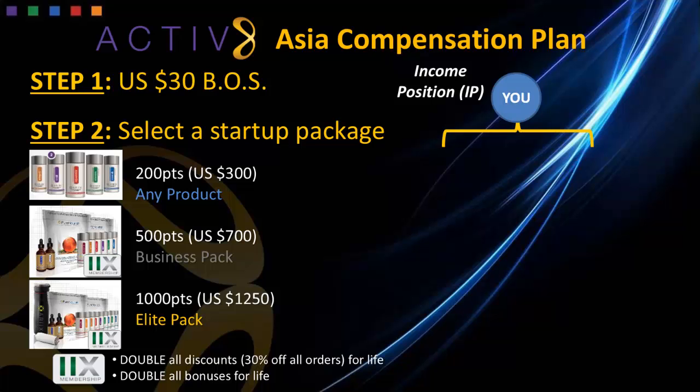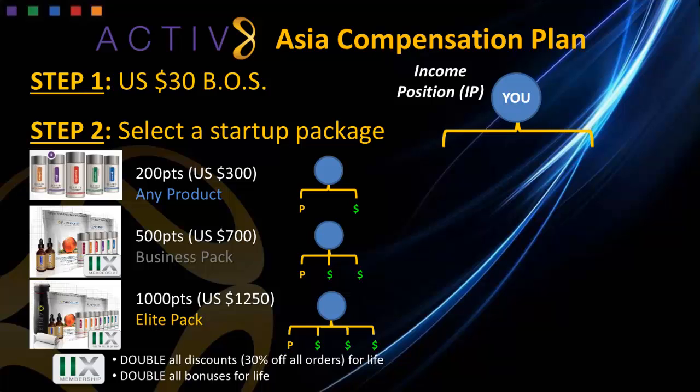Now, with that said, what are other differences? Well, one of the most important differences is that the larger packages give you a higher income potential. If you look at the images on the right, the P stands for power line and the $ stands for a pay line. Every pay line can pay you up to $180,000 a year in residual income.